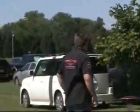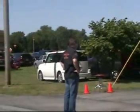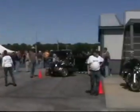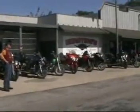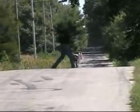As we see Jason Kersting directing traffic, it is a great day to be in Indiana, right here, Kersting's Harley-Davidson and Yamaha, as we swing over and look at the front of the old Harley-Davidson shop. They have expanded over the years with the museum also.